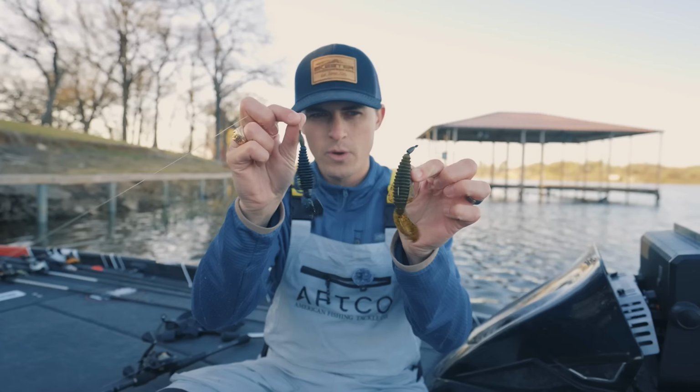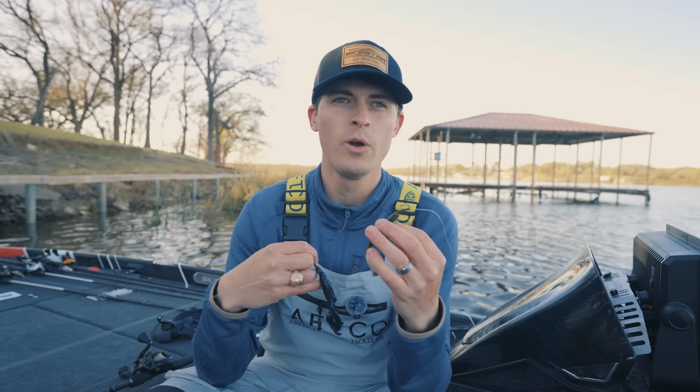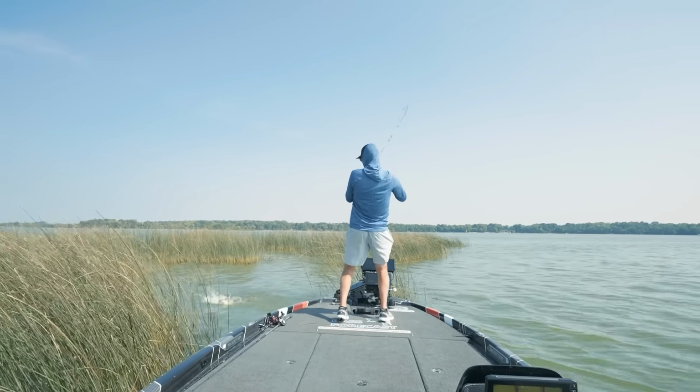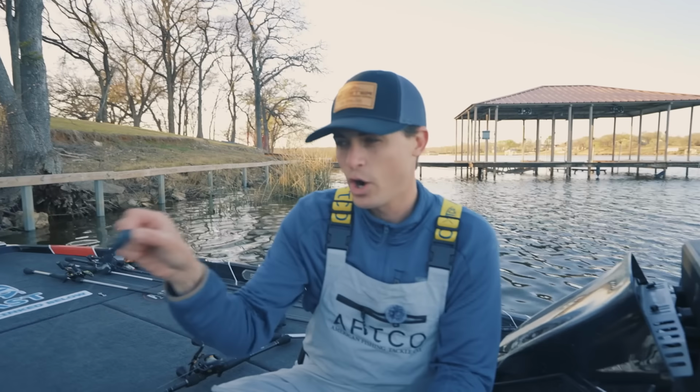So I've got 2 of these Strike King Structure Bugs right here. They are great, as you'll see later on in the video, for lots of different things. We're gonna go over several riggings here, but especially flipping and pitching around shallow vegetation. Taylor, pan over to the cattails. Very good location to fish this bait. You're gonna see lots of catches around those kind of things today.